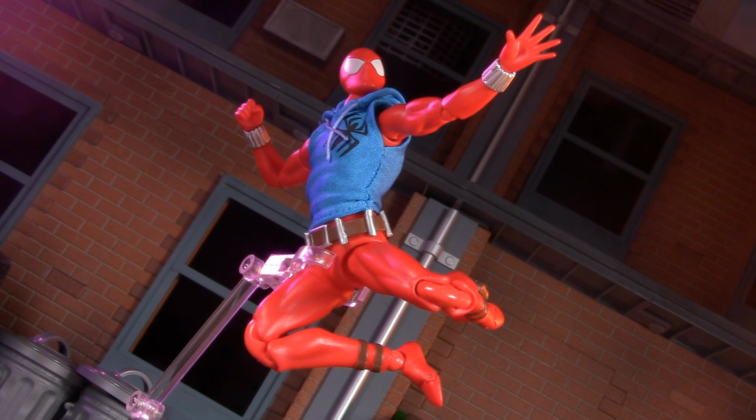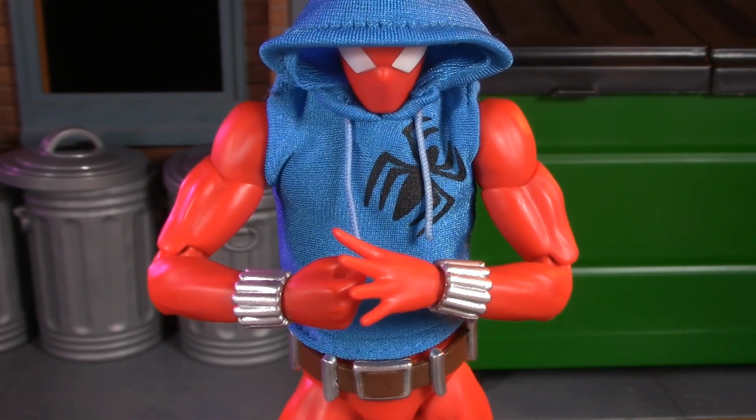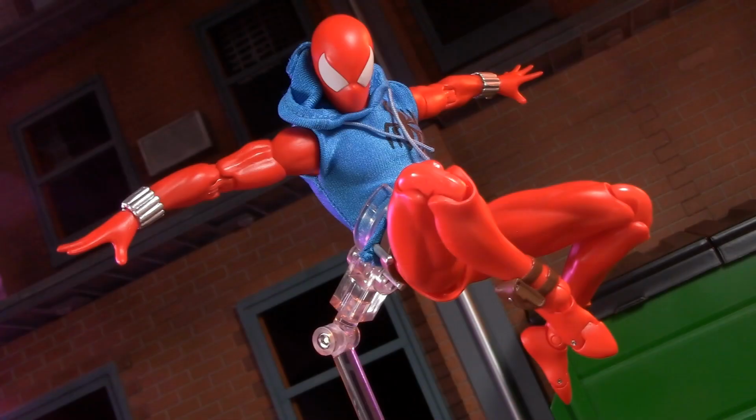To Medicom's credit, the reuse here is smart, and there's plenty of new pieces to make this figure distinct. Even so, I do feel the need to hold Medicom to a much higher standard because this is MAFEX and it's also very expensive, so the inaccuracies on the hoodie and belt will cost them. For presentation, I'm giving Scarlet Spider half a point.